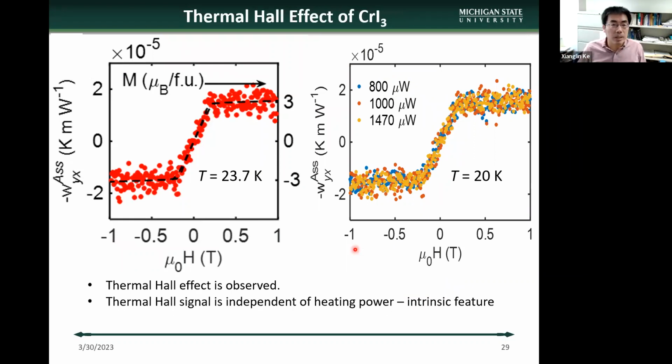Now let's take a look at the thermal Hall signal. The left figure shows the thermal Hall resistivity as a function of magnetic field that we measured at about 24 Kelvin. Okay, the blue dots, the red dots. The black dashed curve is the magnetization-versus-field curve. From this data, we can see that the system shows a very nice thermal Hall signal in chromium triiodide at this temperature, right? We also carried out the measurements with different heating power.